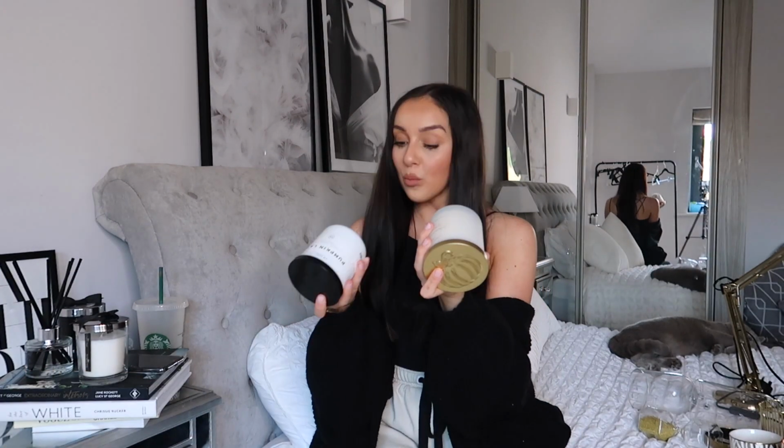What does it smell like? Oh, that smells so good. So yeah, these were both $5.99. You just cannot go wrong with Homesense for candles. Homesense is my go-to candle place.